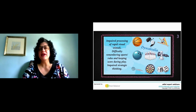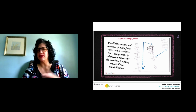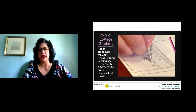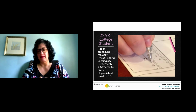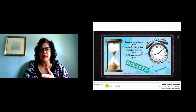Here, this student repeatedly subtracted to do long division. Again, this is a 25-year-old college student. She doesn't know how to do 108 divided by 2. So what does she do? She takes 108, she subtracts 2, and then she does it over and over and over and counts up how many times she did it to get to 0. Again, telling time on the clock is difficult, but also keeping track of time.